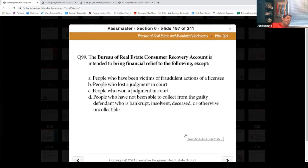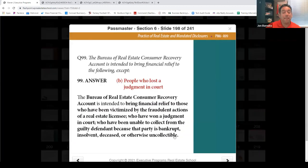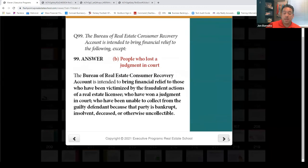The Bureau of Real Estate Consumer Recovery Account is intended to bring financial relief to the following, except, who does it not give relief to? B. Correct. If you lost in court and the agent was not found guilty, then you're not going to get money from the consumer recovery account.